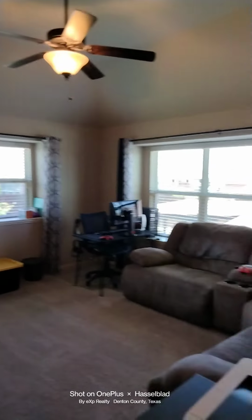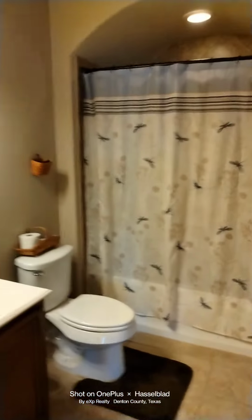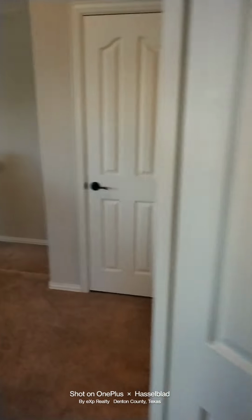We're gonna go upstairs. All right, man, look at this second living room. Very spacious, great for gaming as well. We always call this the mother-in-law suite upstairs, or the teenager's room to kind of escape. Bathroom, and then this is the final 4th bedroom. They use it as an office. It's a great space. That ends the tour.